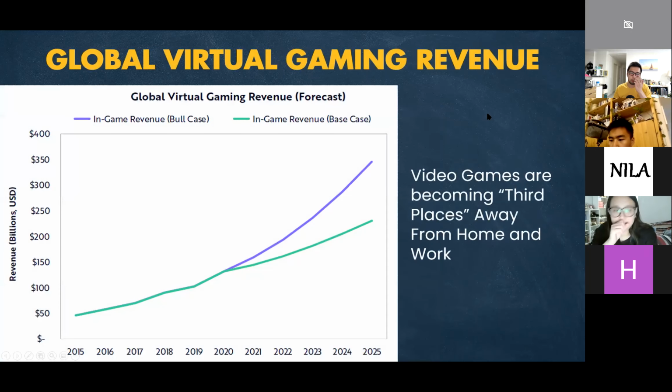The second is gaming, and 2020 is interesting. The gaming industry got a lot of boost, and in 2020, especially with a lot of people working from home, surprisingly the gaming industry's revenues increased as well. There are a few reasons that people mention. Video games are becoming the third place away from home and work, so people spend a lot of time in this virtual gaming reality.